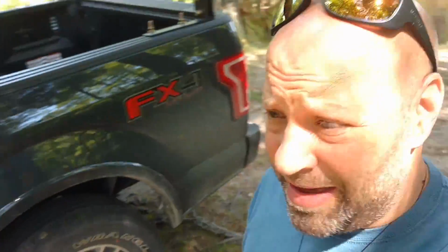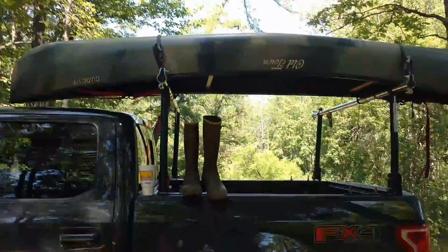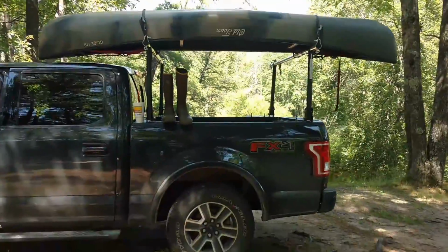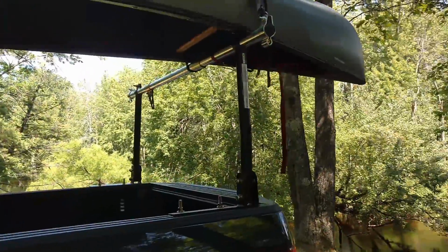What I got today is going out testing out my new ladder rack system that I just bought to carry my canoe. That's my little 11.5 footer Guide 119 Old Town canoe, weighs 47 pounds. I love that canoe. But testing out that rack and seeing how things are.